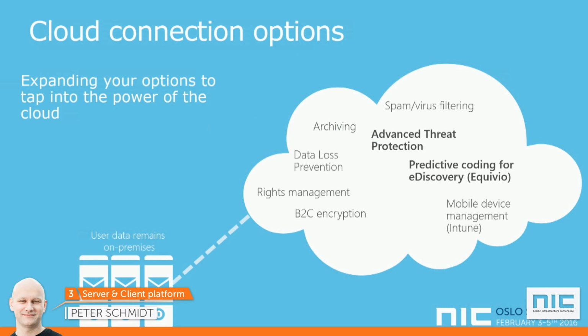When we talk about hybrid, or connecting the on-prem Exchange to more features in the cloud, there can be multiple reasons for keeping Exchange on-prem, but still benefiting from some of the new functionalities and services we see coming in Office 365. You can leverage services, for instance the newer services like advanced threat protection, or some of the newer e-discovery services, even though you're still hosting and doing all your Exchange on-prem, for instance with Exchange Server 2016 here.